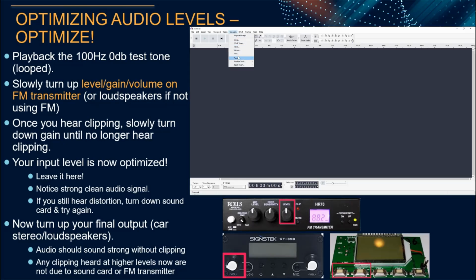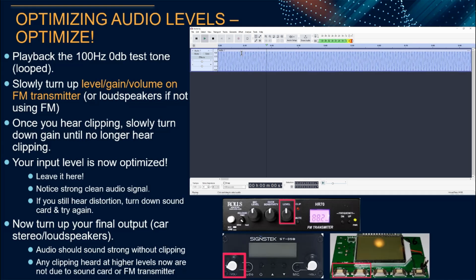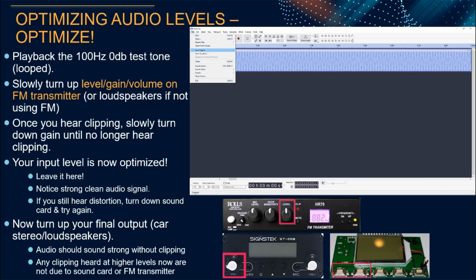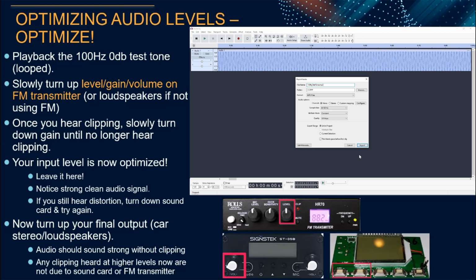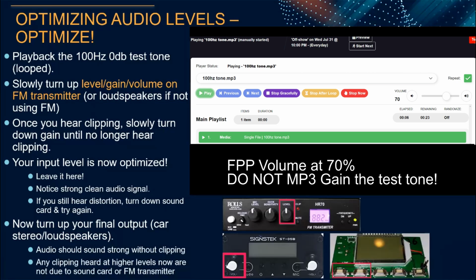We are going to use a 0 dB 100 Hz test tone. This audio file is at the maximum volume level without distortion. Any distortion downline is easy to hear with bass. Generate one in Audacity or download here. Play the 100 Hz test tone from FPP or your computer on a loop.